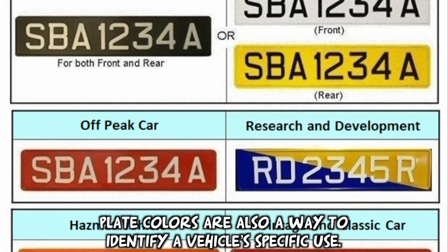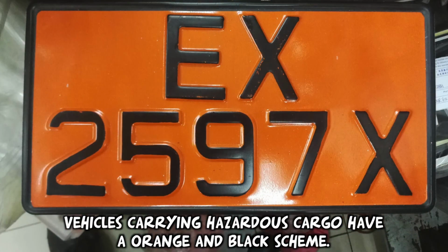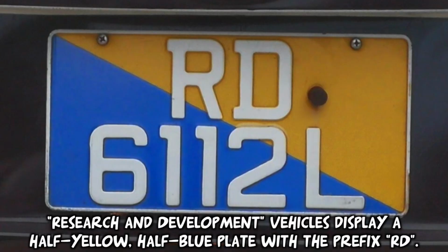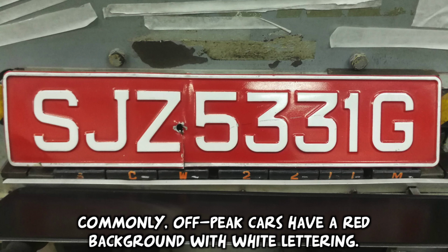Plate colours are also a way to identify a vehicle's specific use. Vehicles carrying hazardous cargo have an orange and black scheme. Research and development vehicles display a half yellow and half blue plate with the prefix RD. A classic vehicle scheme has a half red, half yellow background with white lettering. Commonly, off-peak cars have a red background with white lettering.